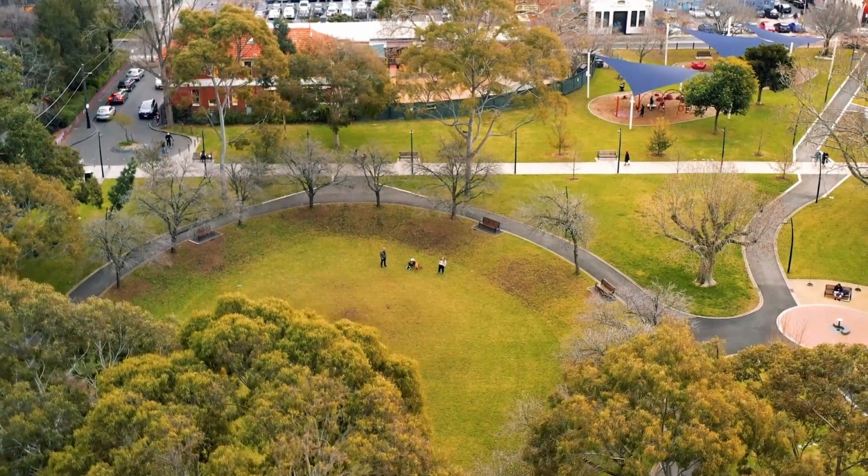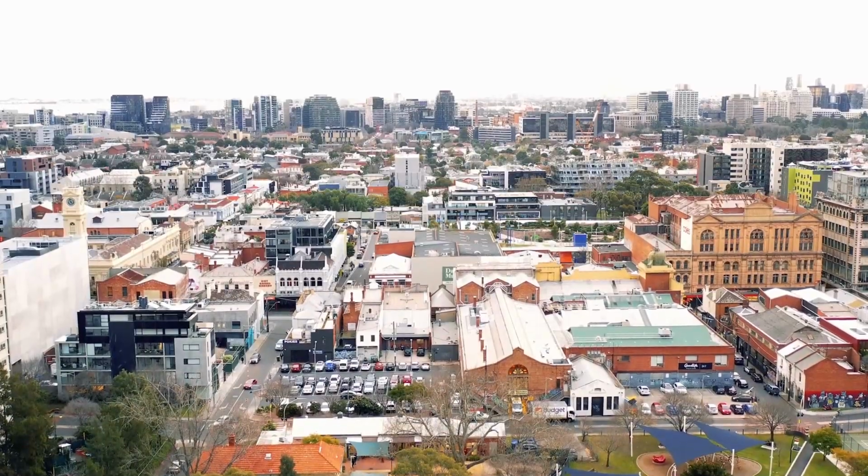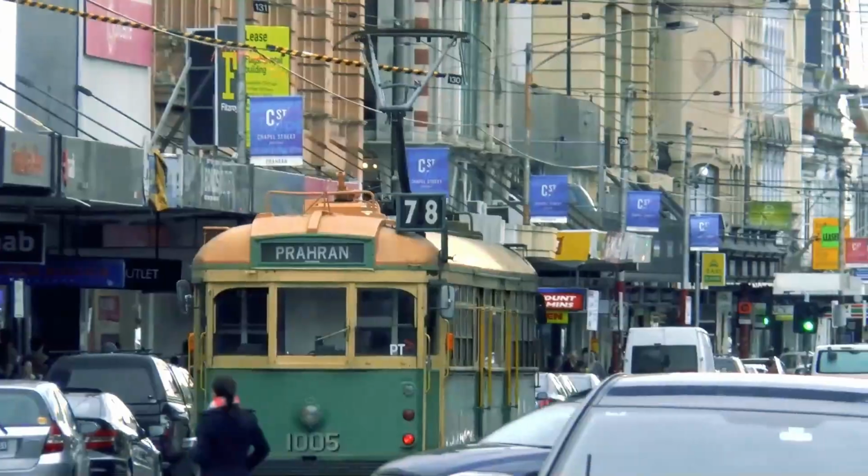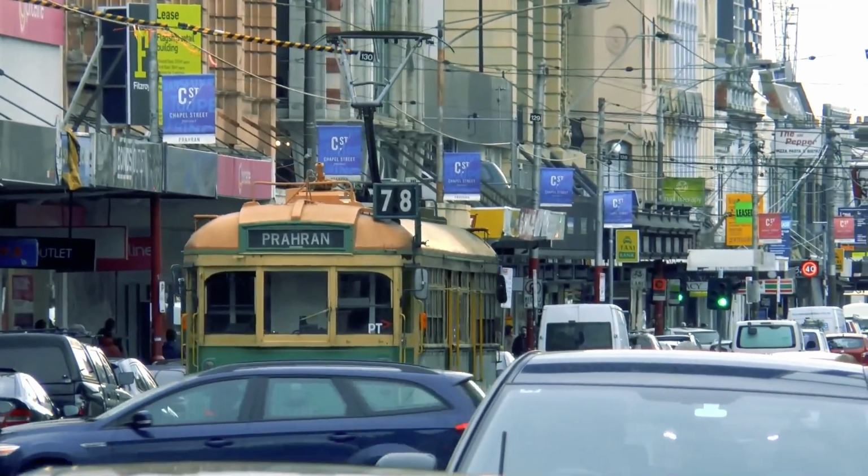Located to perfection, it's just stepping away from beautiful Princess Gardens, a stroll from the fashionable Chapel and High Street precincts, and just moments from transport into the CBD.